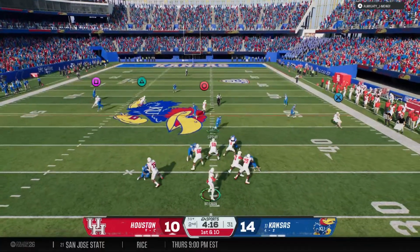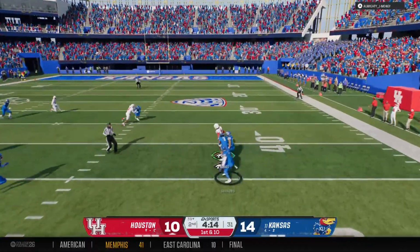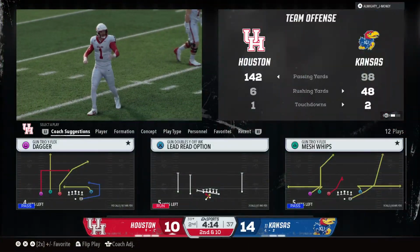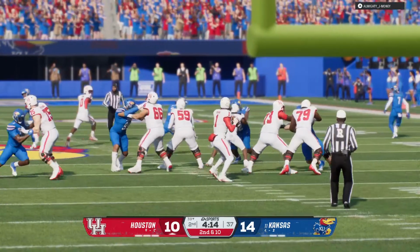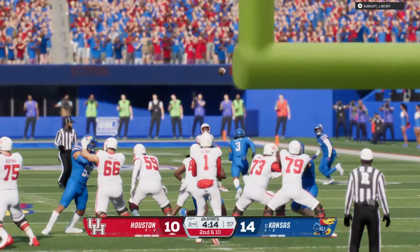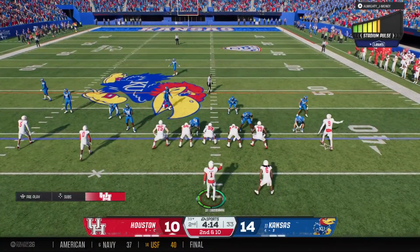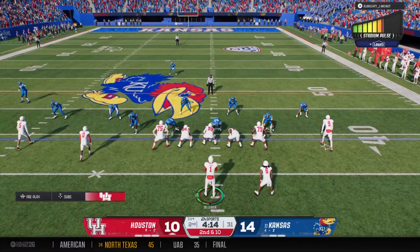Off the play fake on first down to throw. And it's incomplete. If you're going to take a hit like that, you might as well hang on to the ball. This defense has a lot of speed, especially in the secondary, and you saw that speed. That defender got to that receiver so quick, and because of the hit, incomplete pass.